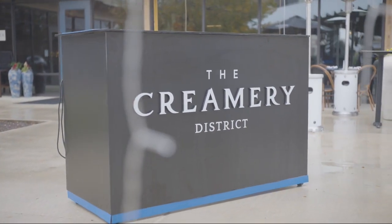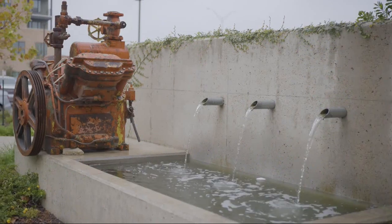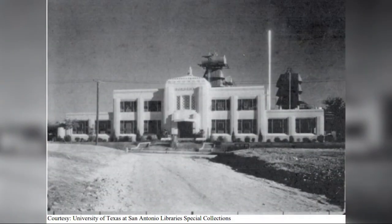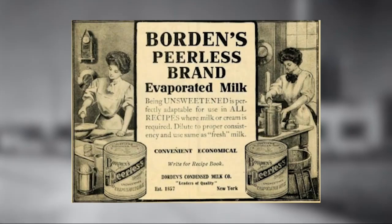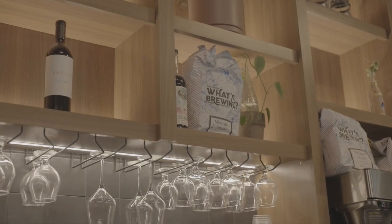This is San Antonio's newest development. It's absolutely beautiful. The Creamery was the site of the old Borden dairy plant, built on this location back in 1933. The Borden facility was the largest distributor of fluid milk in the United States back then. And today it is a mixed-use facility featuring beautiful restaurants, outdoor spaces, and so much more brought to life by local developers. Angela Burns is the Chief Development Officer. She's joining us this morning to tell us a little bit more.